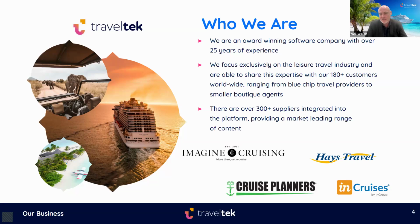Cruise Planners are in the US as well as in cruises, and both of those are using our API. And they're using our API for their own internal systems and using us as a means to connect to the cruise line. So I would say we're a technology company that specializes in providing cruise technology to travel agents and tour operators around the world. Next slide, please, Rebecca.